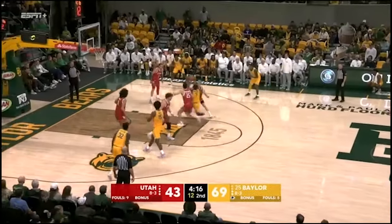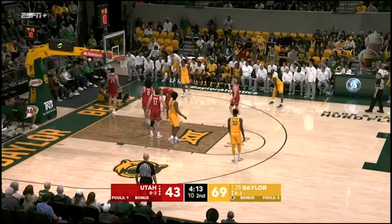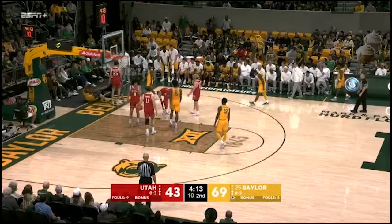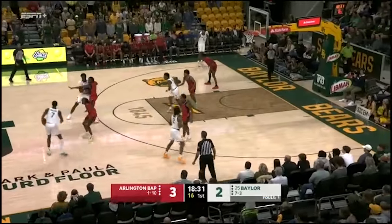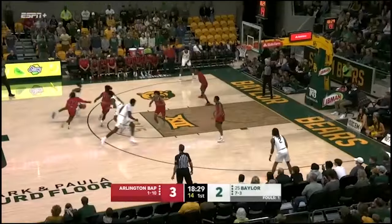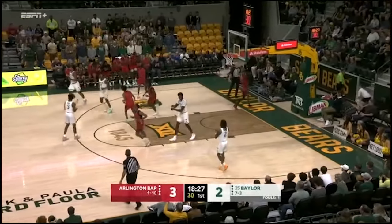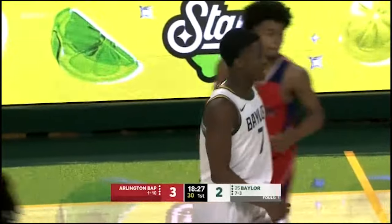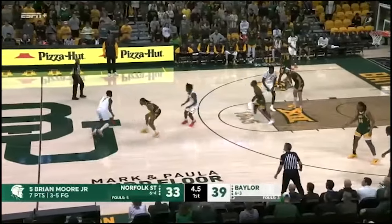Edgecombe. Out of bounds, it'll be Utah basketball. Knows what he's doing. 31 years now as a coach. One of the great players in Southwest Conference history. What'd he tell us? He's also the men's golf coach at Arlington. He had a game against Virginia Leesburg where he knocked down all 6 of his 3-pointers.